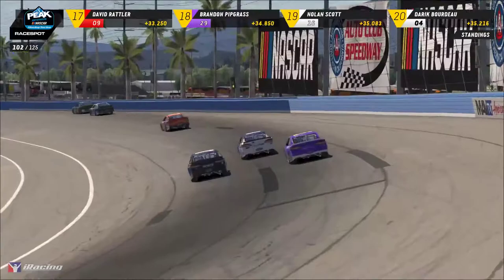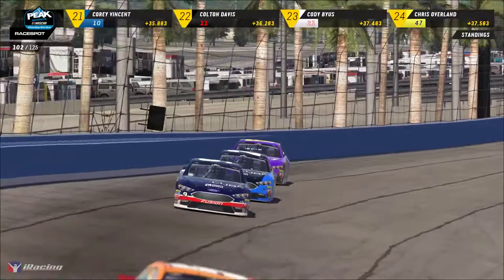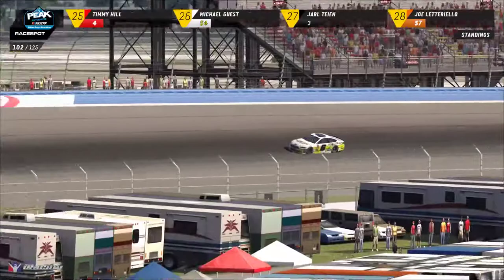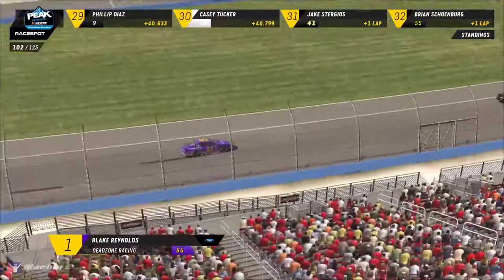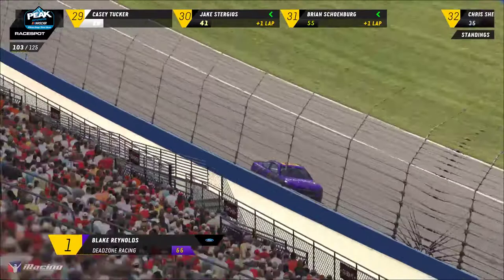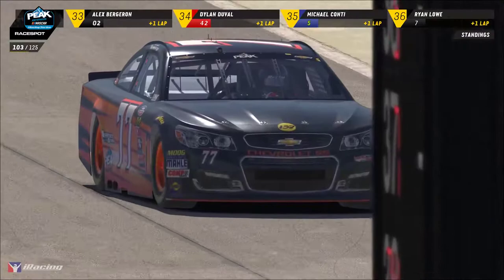And again, getting a yellow is part of it. It's something that's most certainly out of your control, but this strategy very much banks on having something go your way. And it's a scenario where, hey, if I'm running outside of the top 20, top 30, I really don't have much to lose. But for race leader right now, Blake Reynolds, the last time he pitted was 42 laps ago. He's not going to be able to stretch this one to lap 125. You would imagine Shelton, Fayash, all in the same boat. In fact, the 77 of Fayash is going to have to come down pit road as he finally gives up on that fight. So only Reynolds now and Shelton standing between Ryan Lusa and going back to the top of the mountain.